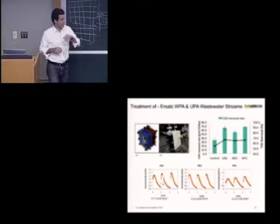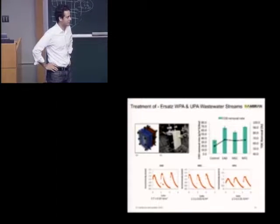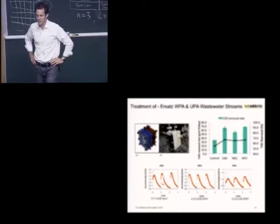So this is a brief summary. I'm not going to go too deep into this unless you guys have some more questions. But we basically built a number of cells. You can see some of the cells there. These are pretty simple in a lot of ways.